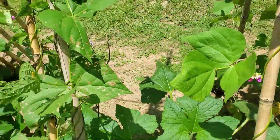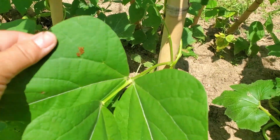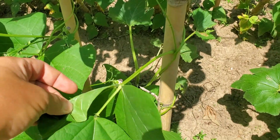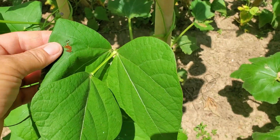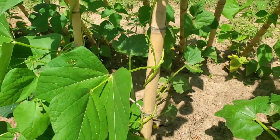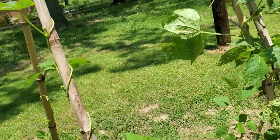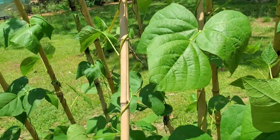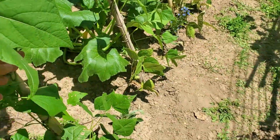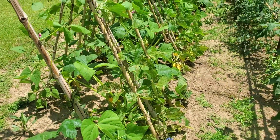I found actually some eggs on a bean leaf. See there? That is our squash bug larva, or eggs. So I'm just going to squish them, get them off of here, and we'll keep looking at these beans, the backs of the leaves and everything, for other larvae and get them killed before they decimate our patch, because there is damage everywhere. And if you don't get rid of them, then you will lose your crop pretty fast.